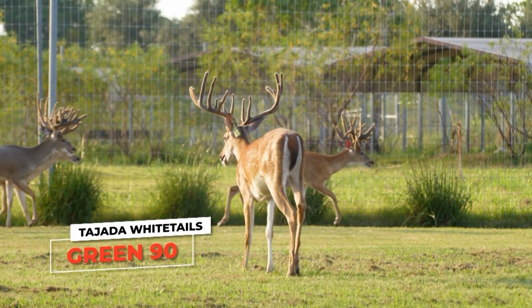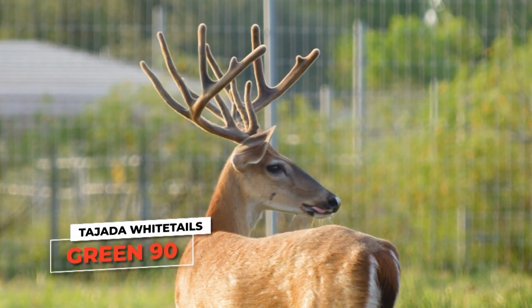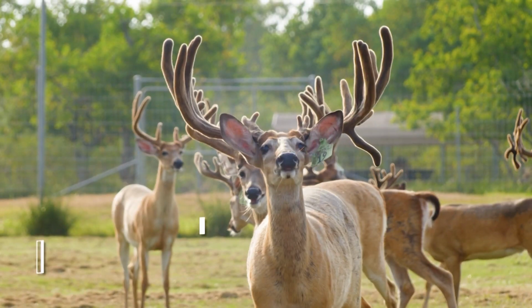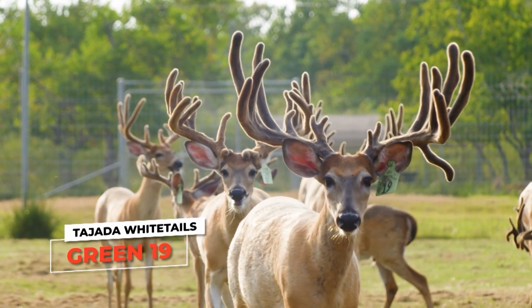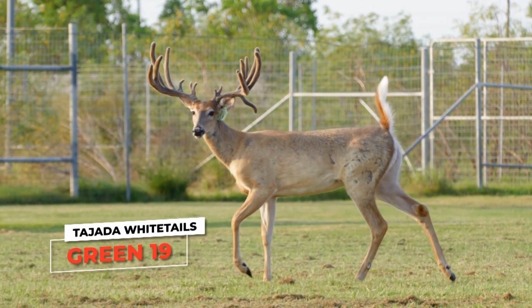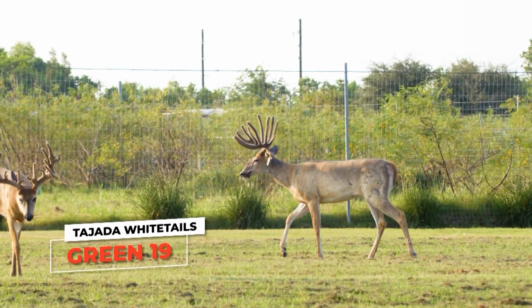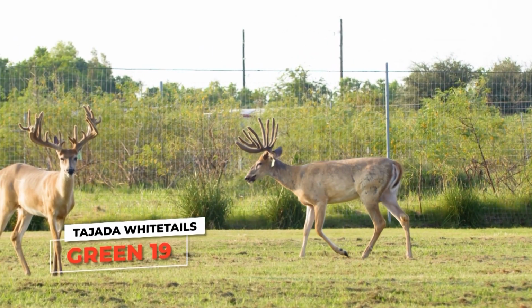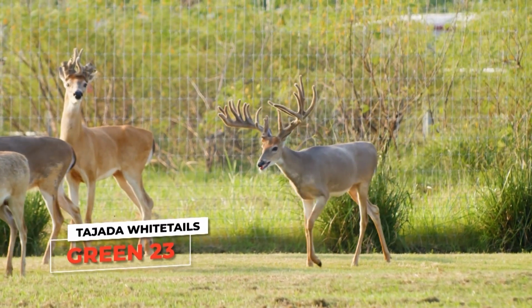I want to point something out. We're talking about the deer and about their longevity. This is a harsh environment. We're south of Houston, Texas. It is hot. It is humid. It's tough conditions. And for those deer to live into the double digits, 10, 11, 12 years old, these deer are hardy.